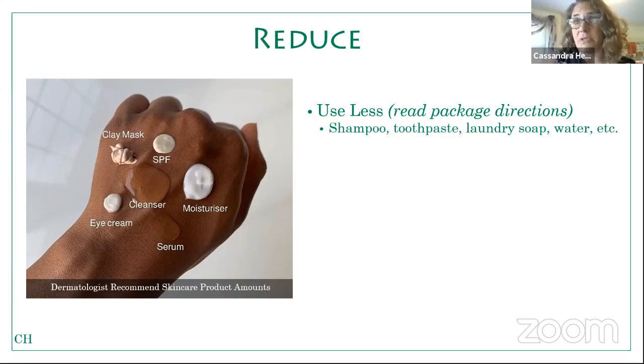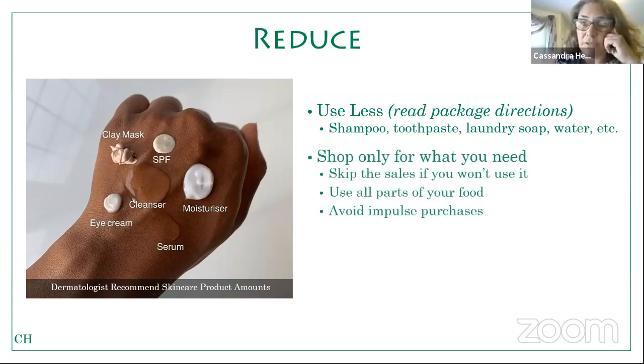My big revelation was laundry soap a few years ago, when I learned that you really only need about a tablespoon, maybe 2, of laundry soap in your laundry. And I'd always been pouring in like half a cup. You don't need it and it's not good for your clothes. So just read the instructions on your packages. Shopping for what you need.